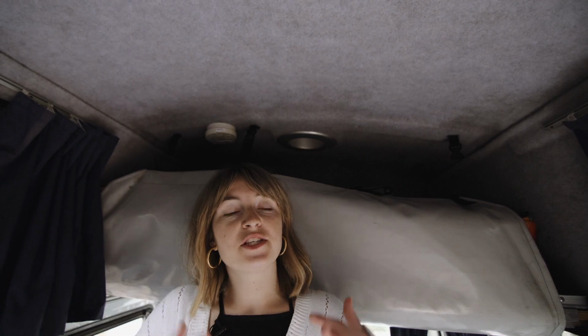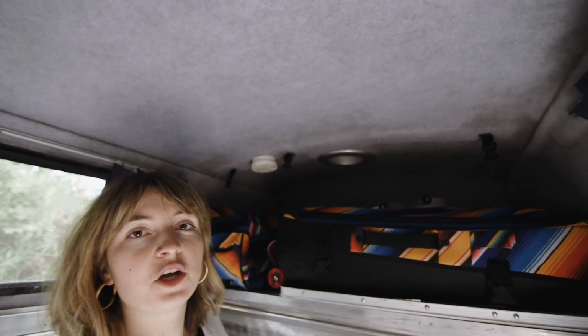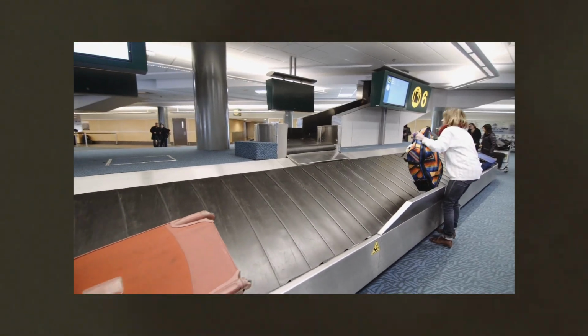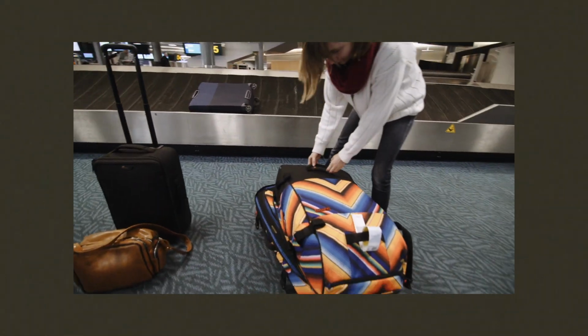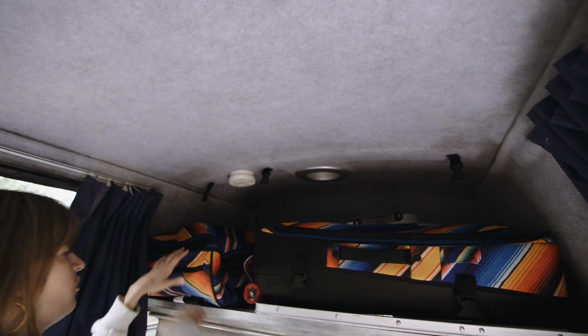Another bad thing is there isn't really a lot of space to store suitcases. This is actually where a bunk bed is supposed to go, but luckily for us, we are only 2 people, and so we're using this space to store our suitcase. Our suitcase is really nice. It splits into 2, so we are able to put one this direction and one that direction, and it works out pretty well.